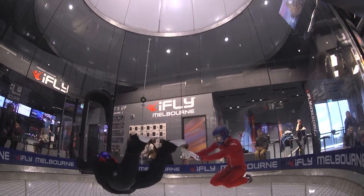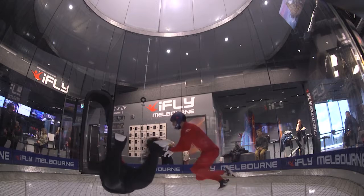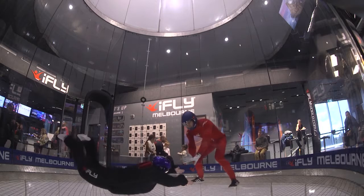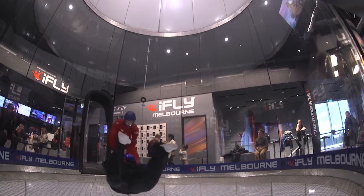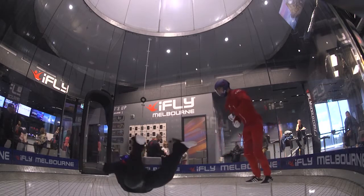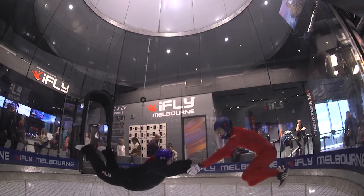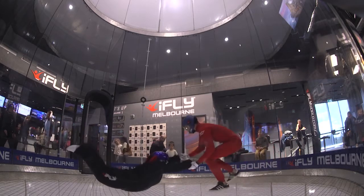Still looking top heavy on this one. But it could have something to do with the amount of wind that they're blowing up. If they're not blowing enough wind for my weight, they'd probably blow the instructor to smithereens if they did put the right wind up. But I see him often making signals to the wind operator to up it or down it. Now we're going to attempt to go forwards and back.